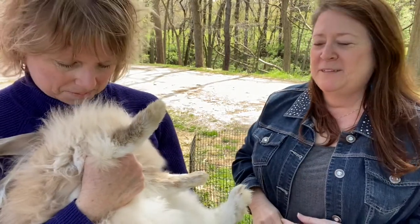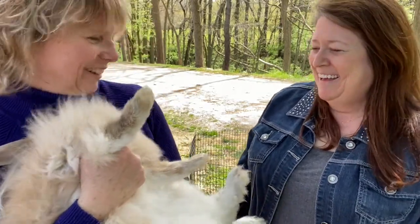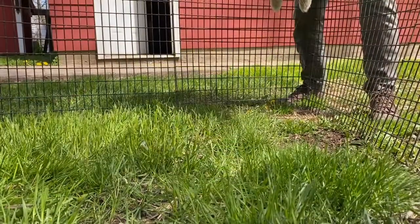Well, maybe we'll put this little rabbit down and we'll see what it does when it gets... It's just about asleep right now. Yeah, we'll have to wake her up.